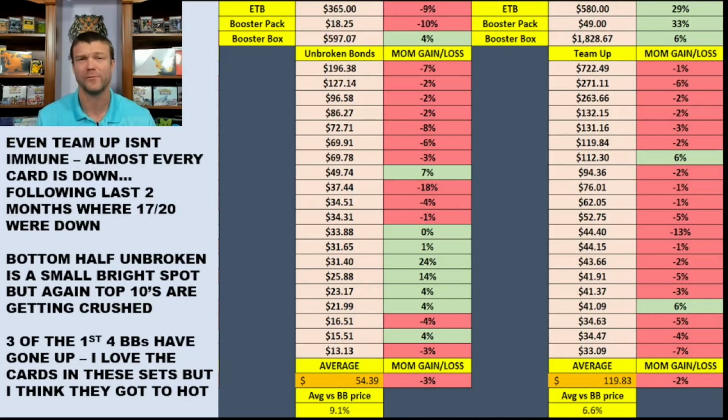Now, I pull all of this information from Polkadata.io, and I really like that when it comes to sealed product, because that does eBay auctions and TCG Player. Like, it just incorporates a whole lot of things. So it's interesting to see where these prices are. But again, listen, even the big dog from the Sun and Moon era, Team Up, is not immune to some month-over-month price losses. And again, Team Up down 2% from last month to this month.